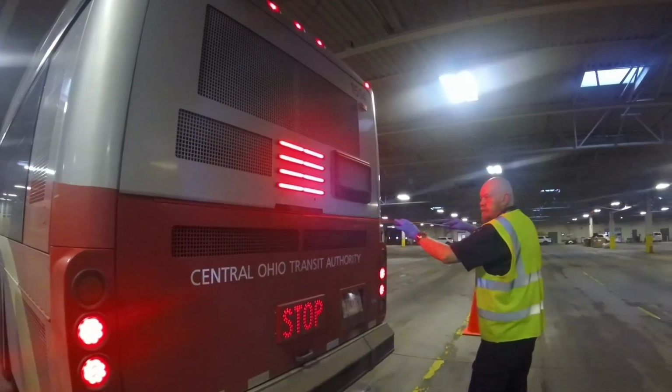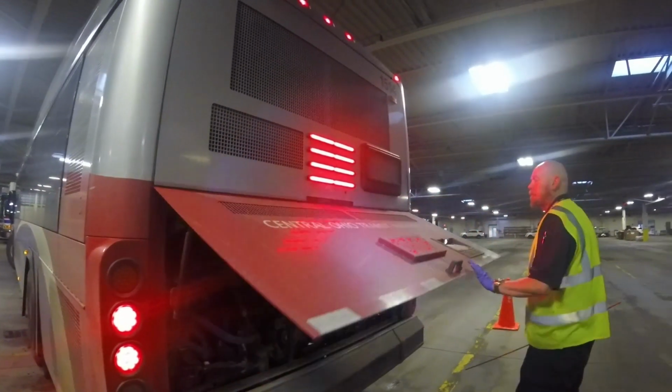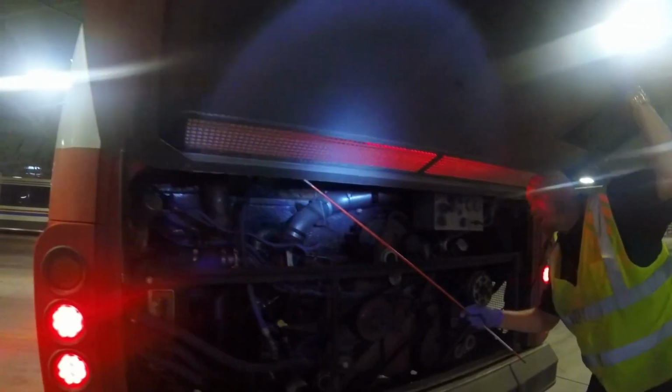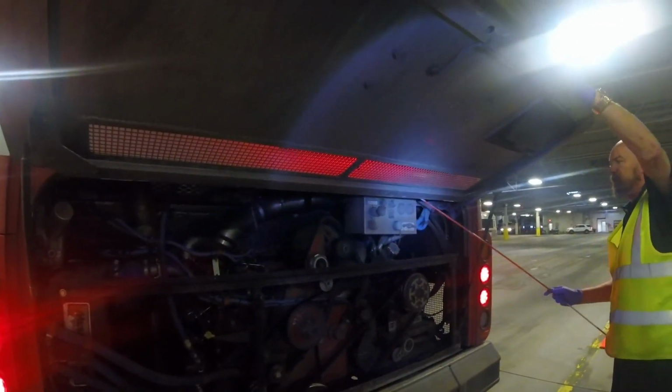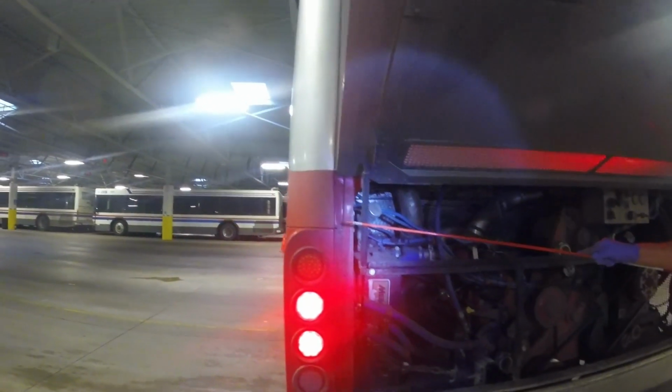The outside hinges are securely mounted, none are missing or broken. The inside hinges are securely mounted, none are missing or broken. The door shocks are securely mounted and they're not broken or leaking.